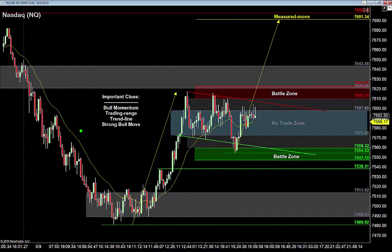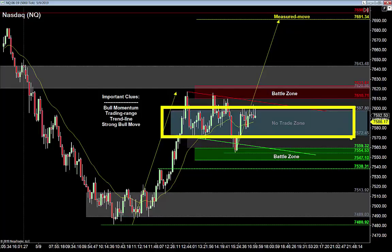Over on the Nasdaq right now, Nasdaq is very similar to the S&P, but different in some very important ways. First of all, we get that big move up into a trading range. Nothing different there, that's the same stuff. Got a bull market into a range. I want to buy down below that range.